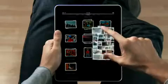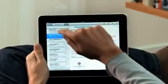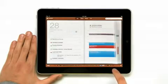We looked at the device and we decided, let's redesign it all. Let's redesign, reimagine, and rebuild every single app from the ground up, specifically for the iPad. And with this large a display, you get apps that aren't just a little bit better than their smaller counterparts. You get apps that are an order of magnitude more powerful.